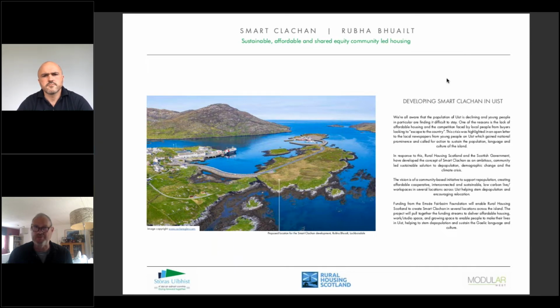There's a real crisis happening in some of our remoter areas where young people are having to leave because they can't afford to live there, can't find any affordable housing. They're facing competition by people who are looking to escape to the country to come across some kind of post-COVID rural idyll.